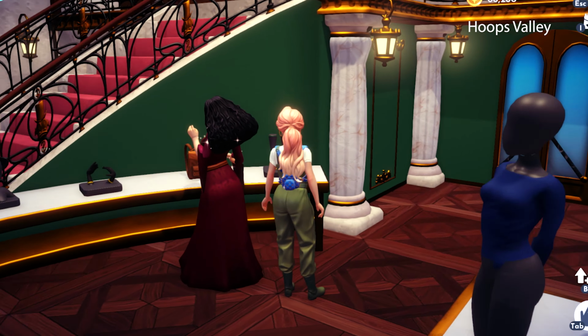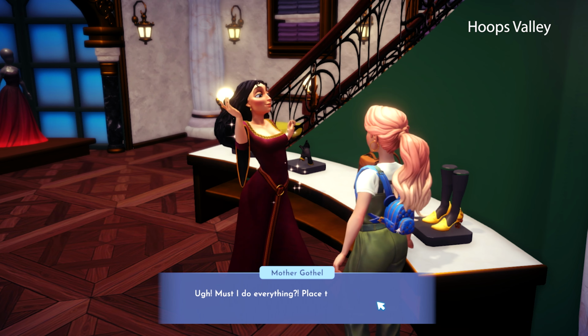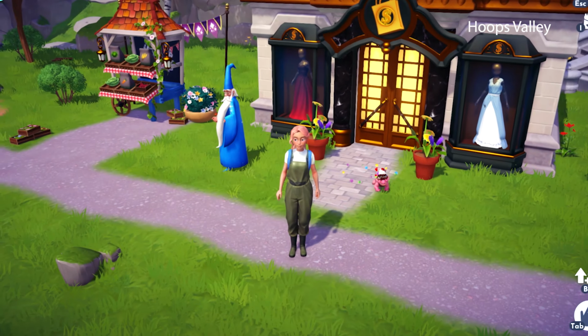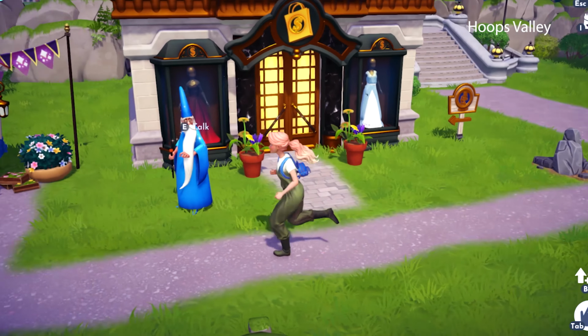Mother Gothel, how are you doing? Fine, Snickerhoops. I have a task for you. Place this tree in front of Scrooge's store. Oh, much better. Okay, the tree.